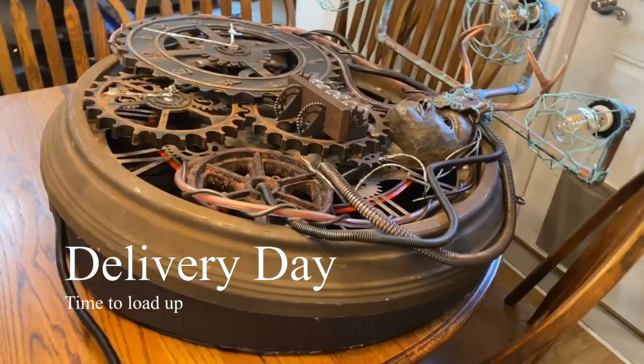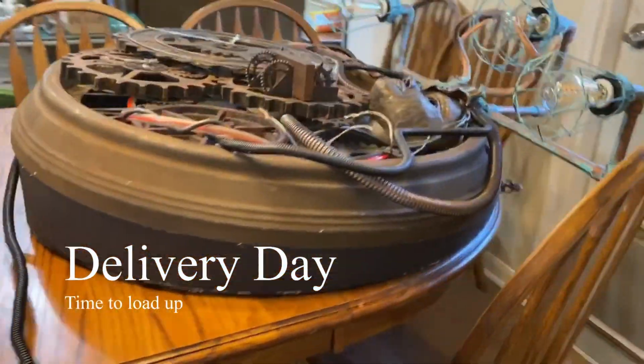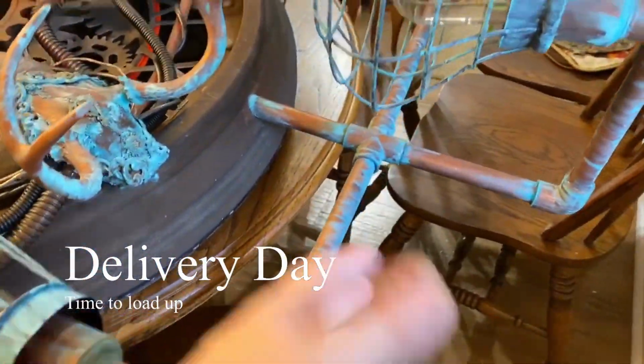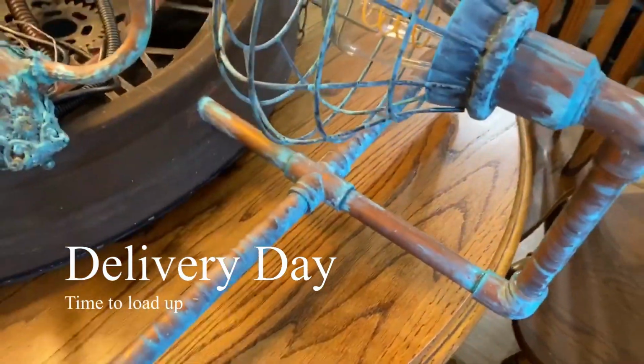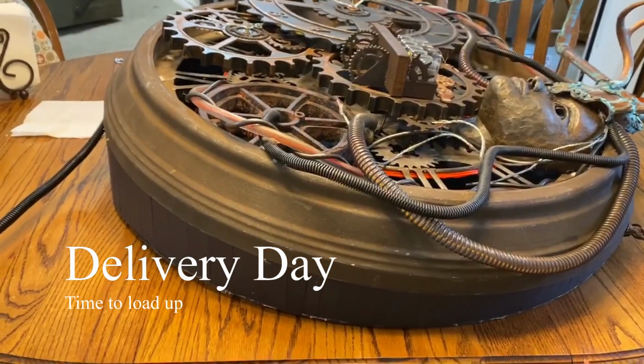Okay, we are about to load this thing in the car. You can see that when it rests on its back, it's completely fine. It does sit at an angle, and at the moment I have this hanging off the table. I believe if I put this, yeah, see, it's not even gonna touch. It can totally be laid on its back safely.